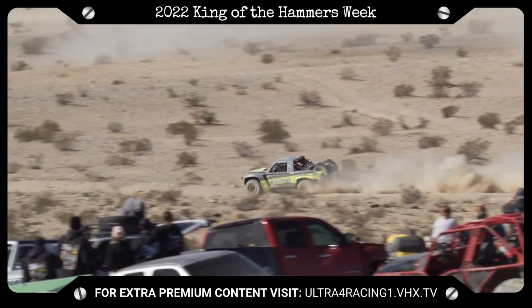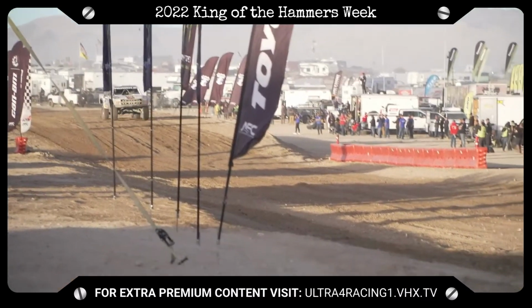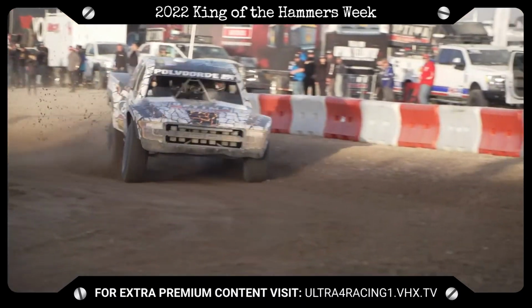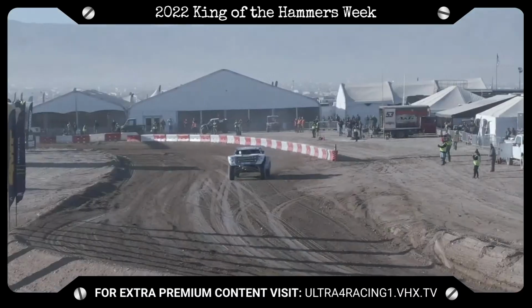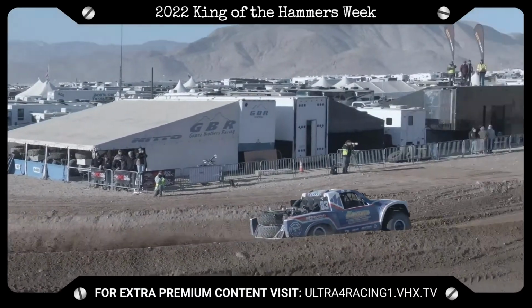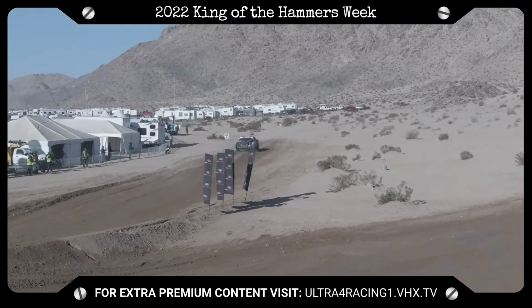But a big surprise also in the T2 was Christopher Pulvardi. That's one of the lighter versions of the T1, a little less horsepower. He only started racing these trucks back in August. Well, he got second overall, beating out names like Luke McMillan, Tim Herbst, some big players. Cameron Steele, well, the T1s, the T2s, they're in the books.